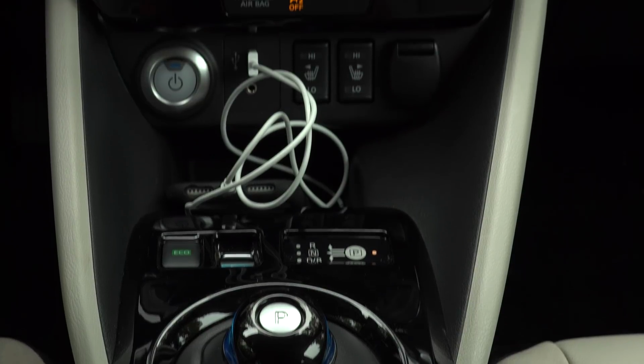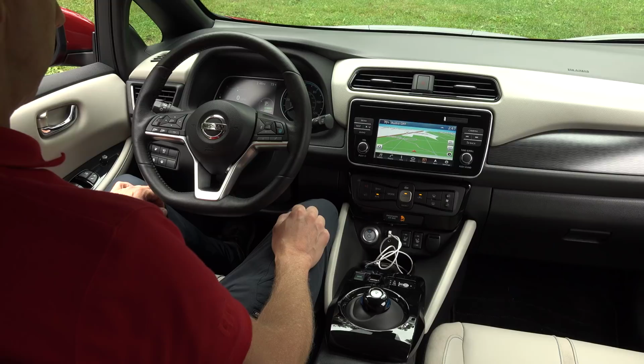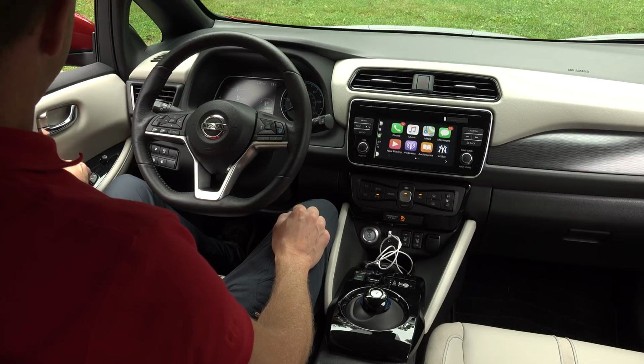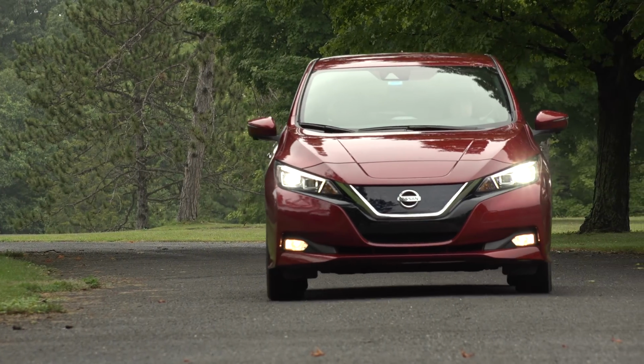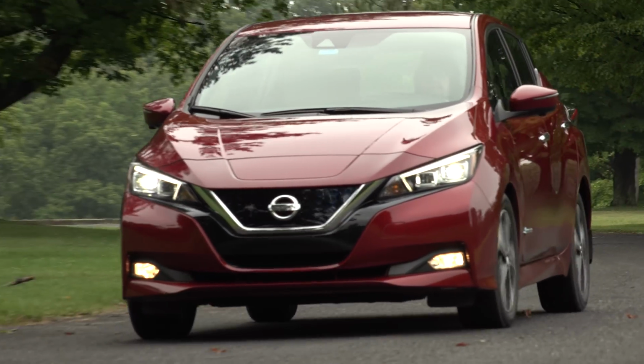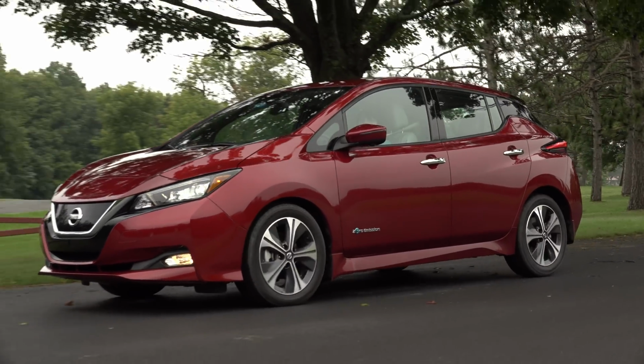The electronic safety features are all here though. The surround view camera is awesome, and the touchscreen infotainment features full smartphone integration. It's comfortable, the ride quality is sufficiently supple, and the drive is quite entertaining with a quick and nimble attitude.